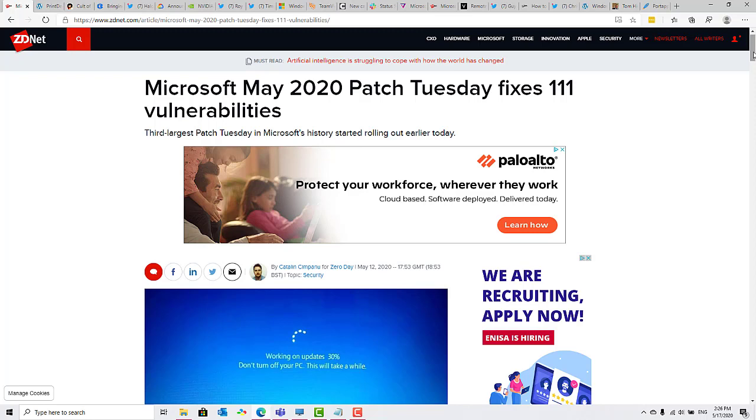CVE-2020-1023, 1024, and 1102, which are related to Microsoft SharePoint remote execution vulnerability, so a pretty serious one, CVE-2020-1067, related to a remote code execution vulnerability in the Windows OS, 1064, which is an MS-HTML engine remote code execution vulnerability, 1096, which is a Microsoft Edge PDF remote code execution vulnerability, 1051, 1174, 1175, and 1176, which are related to a Jet database engine remote code execution vulnerability.